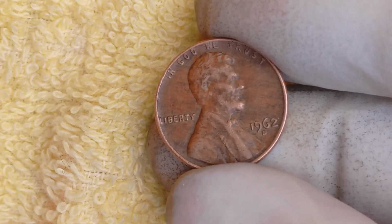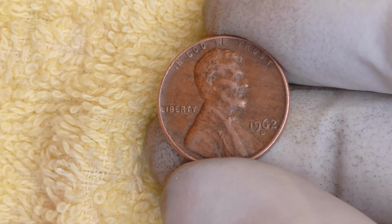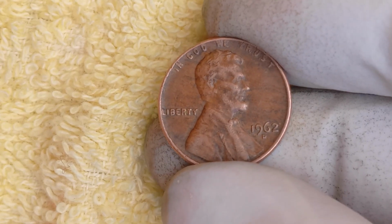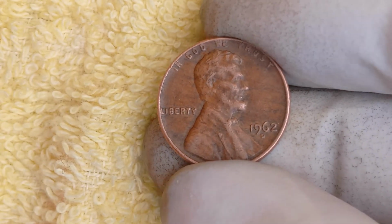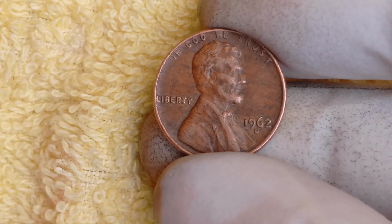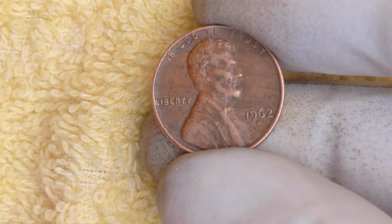Today, we're diving deep into the story of one of the most sought-after coins in American numismatics, the legendary 1962 Lincoln penny. Believe it or not, this seemingly ordinary 1-cent coin has shocked the world by reaching an astonishing market value of $477 million.